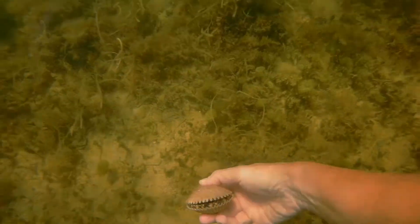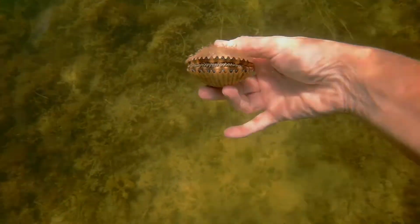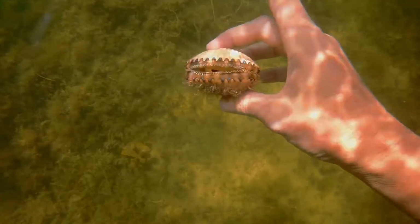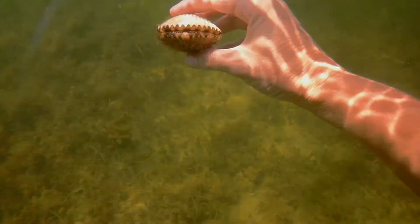Notice the scallop is snapping his shells at me. That is a self-defense mechanism, and it's also the way that the scallops are able to travel. They snap the shells together, and that propels them backwards through the water. So you have to hold on tight so they don't get away, and be careful you don't get pinched.